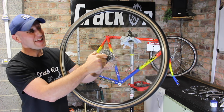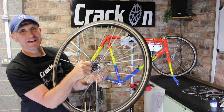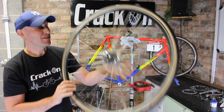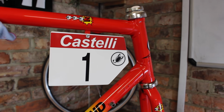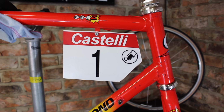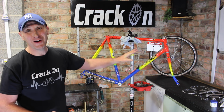Wheel set's done, they've cleaned up great, they sound fantastic, and we've got some Victoria Gunwall tyres on there, so I can't wait to get rolling on these. The frame, well, that's all dressed. If you've noticed, we've got a race card now fitted. We weren't too sure which rider had the frame, so I couldn't resist but to celebrate the Greg LeMond name by putting the number one on there.